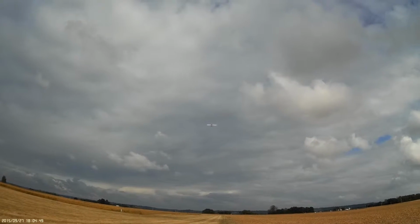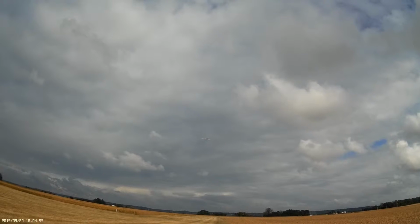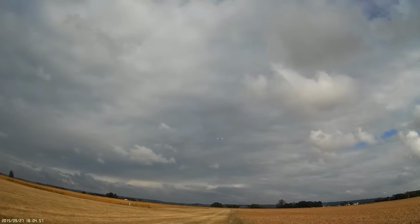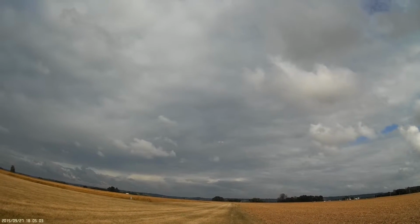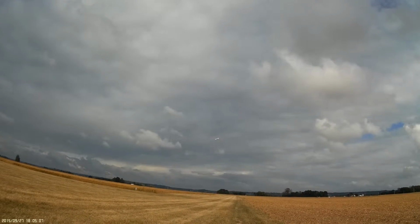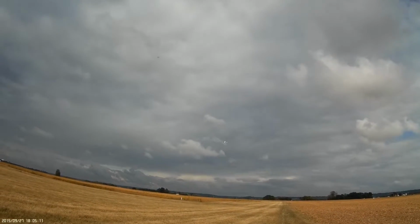Michael's brand new prop. He flew it before, and he has now reduced the pitch 3 degrees, which might be a little bit too much. He was only getting 6,000 to 6,100 in a dive with the old pitch.